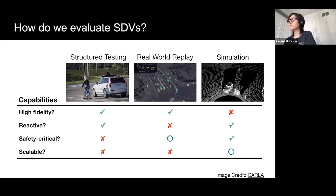The third method is to use simulation. While simulation systems have a domain gap with the real world, simulation has some significant advantages. The agents and the environment in simulation can be reactive. Simulation allows testing any safety-critical scenario easily. And more excitingly, simulation has the potential to be scalable. Not only can we perform millions of different evaluation tests, we can also use simulation for training different autonomy algorithms.